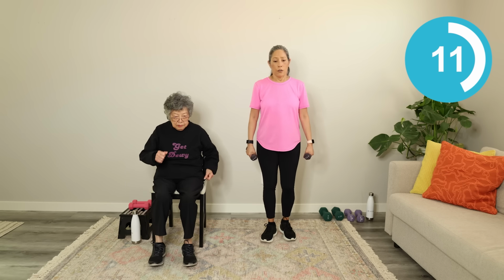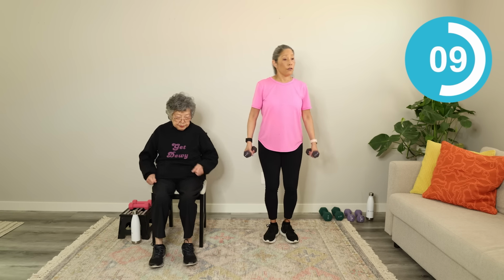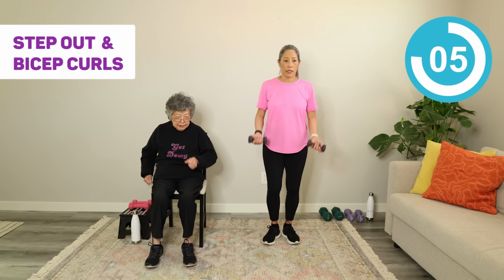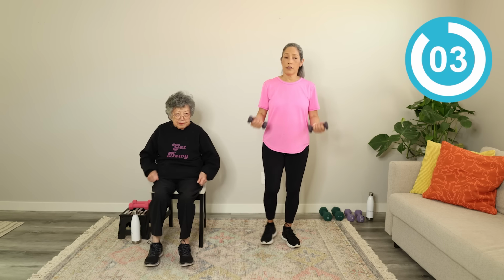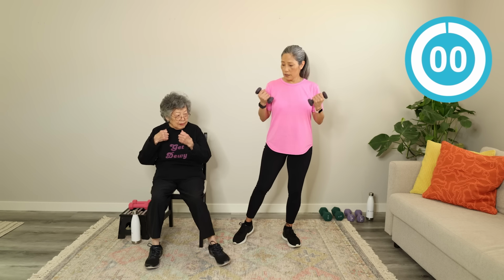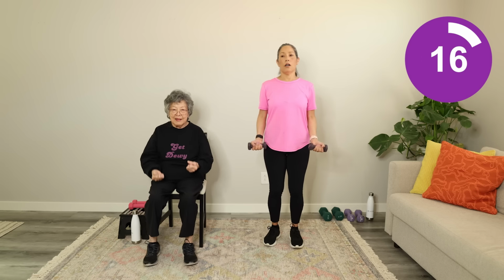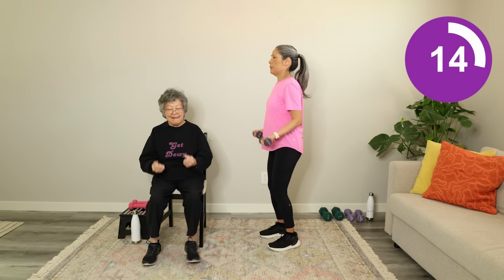Okay, so you know the step out, and you know the bicep curl. Just single ones. All right, and breathe it out, and we're on. Step it out and bicep curl, alternate it. There you go. Sit tall. Really concentrate on your form here.